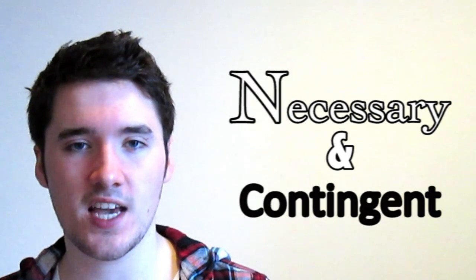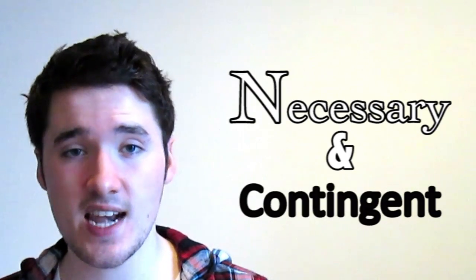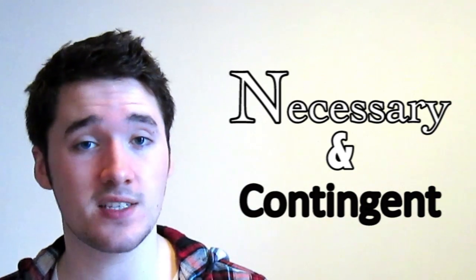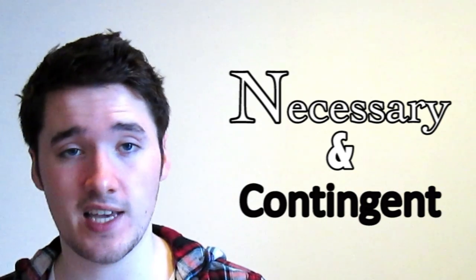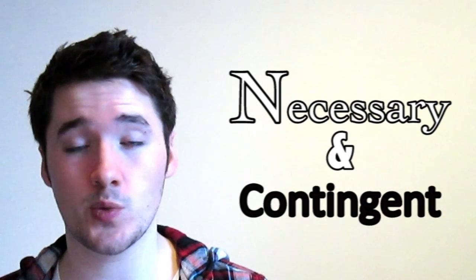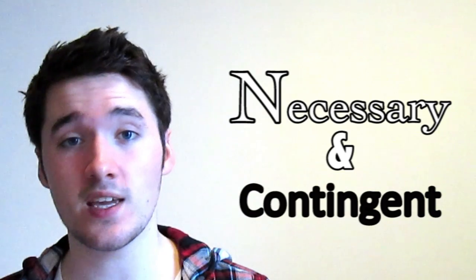N is for necessary and contingent. If something is necessary or necessarily true in philosophy, it had to happen. If something is contingent, it might have been otherwise. To take an example, 2 plus 2 is 4 is often thought to be necessary. The distance between New York and London is often thought to be contingent.